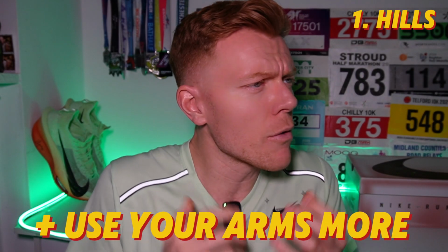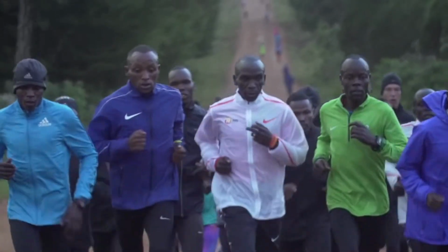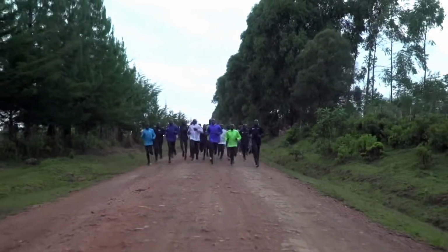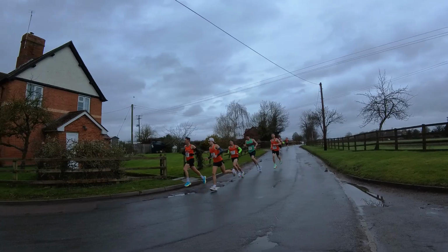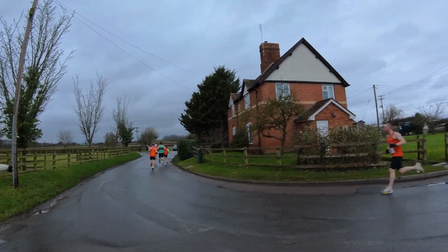First of all, it will help you to use your arms more. Now that sounds ridiculously simple, but there is actually an awful lot of benefit to using your arms more than what you currently do. By using your arms, your overall running economy improves. When your running economy improves, you're going to use less energy running at faster speeds than if you weren't to use your arms. You'll then use your arms just that little bit more on the flat, and your running economy will improve, and you'll be able to run faster over that 5K distance.